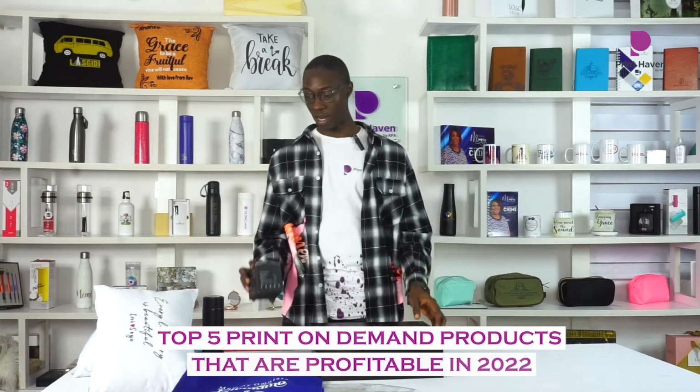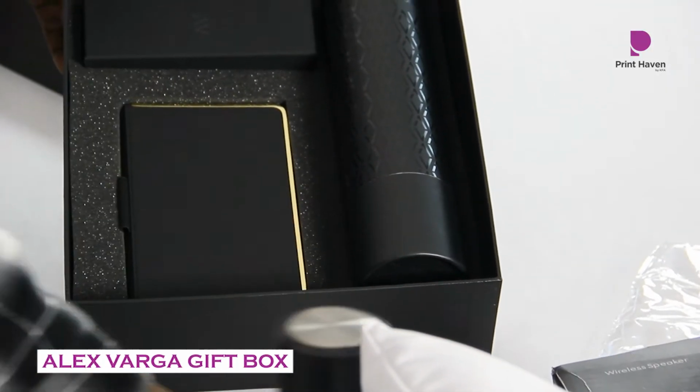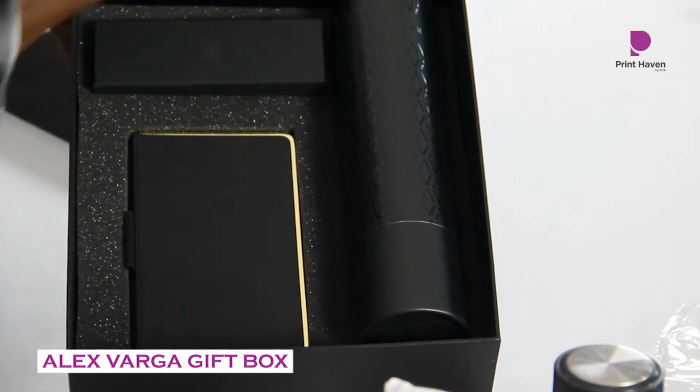So that being the final product of the top 5 print on demand products you can use to make money in Nigeria this 2022 from the Print Haven, I'm going to be showing you in this box the package, right? The print on demand full package that you can be using to make money for yourself. So I'm going to open it up. All right, so now opening it up right now, you can see that there is a bunch of stuff.